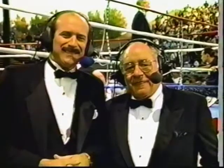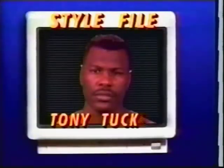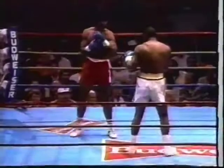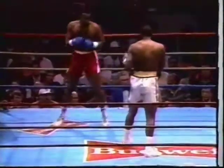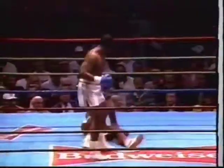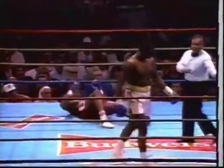They have a difference in styles as well. We're going to take a look now at the style files regarding Tony Tucker and Orlin Norris. In this fight, you'll see contrasting styles. At 6'5", Tucker is much the bigger man, and he will use the left jab extensively to keep the smaller Norris away. With the jab, Tucker can control the tempo and the pace of a fight.